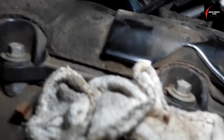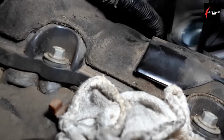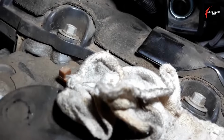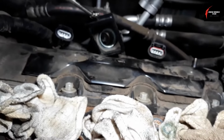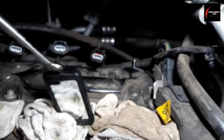And then I just take my mirror and look down, and I can see the spark plug is good and in place and perfectly straight and no obstructions. And I'll just go along and check each one and just make sure it all looks good.